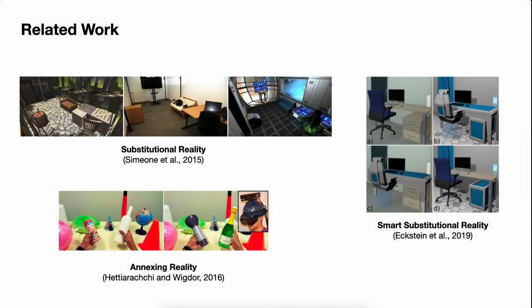The idea of leveraging passive haptic props itself is not new, and it has been explored in the literature, most known as substitutional reality. However, most prior work has been studied in a controlled laboratory setting, leaving questions about how this approach can be adapted to various rooms in real-world environments.